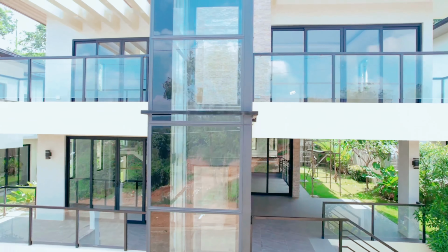Okay, so guys, kung makikita nyo, we are surrounded by lush landscaping, giving this home a truly serene feel. It's the perfect blend of nature and luxury.